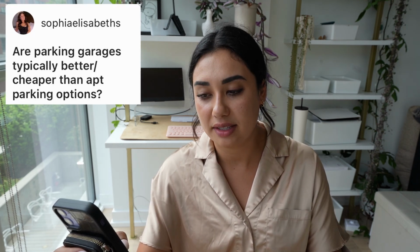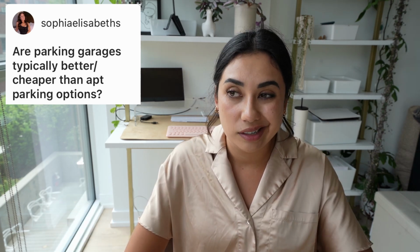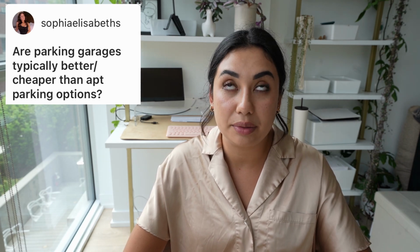Are parking garages typically better, cheaper than apartment parking options? I feel like they used to be, but it seems like everyone got a car during the pandemic, so a lot of parking garages for buildings are on wait lists, which has made it so a lot of people have moved to the private parking garages. I used to say parking prices are anywhere between 200 to 300 a month, but honestly at this point we're more so seeing things be between 250 to 300 a month.